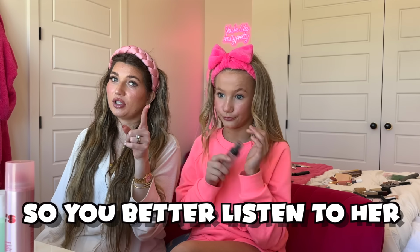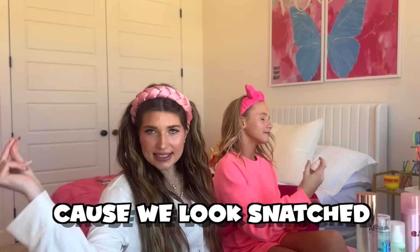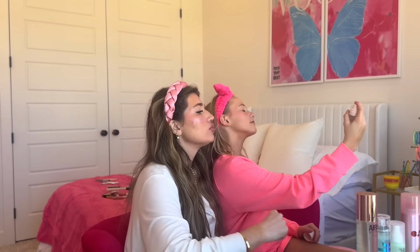Oh my gosh. Guys, this is so bad for your skin. Do not get it. It's very bad for your skin. Is it really? Yes. A 10-year-old said it's bad for your skin, so better listen to her. So it looks like today we are using Rare Beauty! Yay! I hope our makeup looks good. I've never used this before. Because we look snatched. We look fresh.